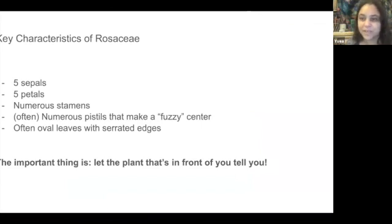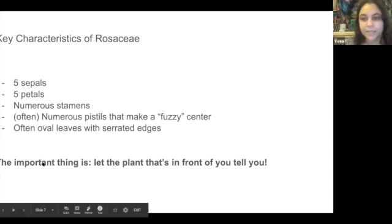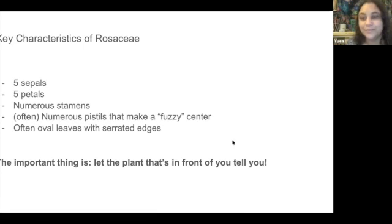And this sort of thing takes practice. It's not the sort of thing that we can get right off the bat, but slowly over time, the more you look, the more you begin to see and feel like this feels like a rose. So these are some of the characteristics that can help a rose feel like one. But, and I can't emphasize this enough, the most important thing is to let the plant that's in front of you tell you. So always pay attention to the specimen that you have.